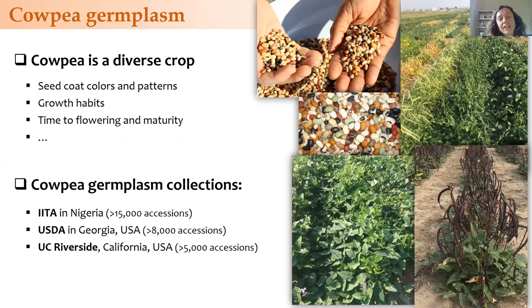And we are really lucky with cowpea because cowpea is a very diverse crop. And although most cowpeas that are grown in the US are black eyed peas, there is a lot of diversity in seed coat colors and patterns, as you can see, for example, in these figures on the top left. Also, cowpea varieties have diverse growth habits. And there are bush types like this one on the bottom right here that are preferred for direct harvest and grain production. But you also have vining types that are usually preferred for cover cropping or forage.